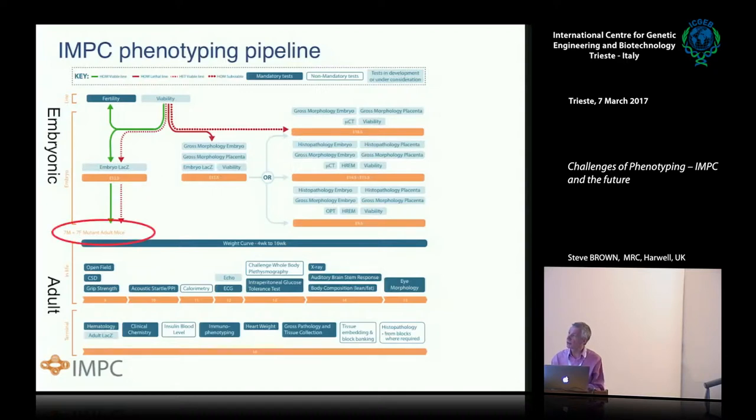Let me just point out a couple of features. Just as with Eumodic, all of the analyses are done on 7 males and 7 females. So we capture sexual dimorphism, and I'll come back to that later on. We obviously measure fertility and, importantly, viability. And as I said, homozygote lethal lines go through the embryonic phenotyping pipeline. But we also, if we do have a homozygous lethal mouse, the heterozygotes go through the adult pipeline as well, just as with Eumodic. We capture gene expression data because, as I said, we're using this allele that's got a LacZ reporter in.